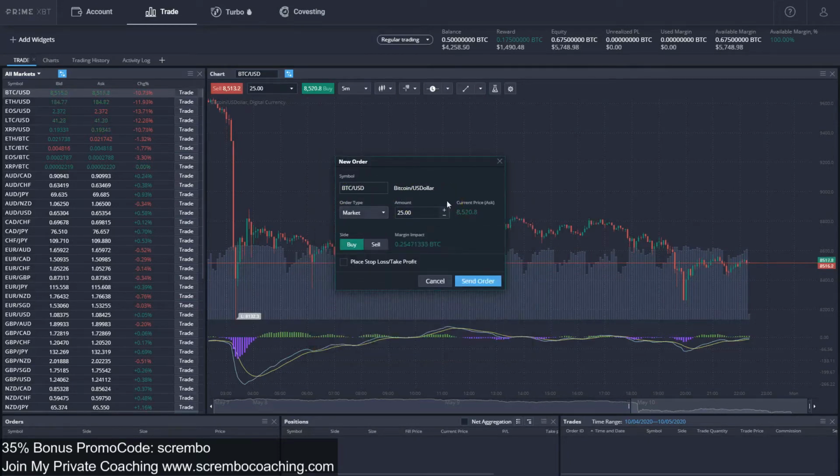So the first thing we want to go is the market. Very simple. We don't need to set the price. It's going to pick up the best price for us. But what we have to set is the amount and look at the margin we're going to need in order to get that amount. So here we go, guys.